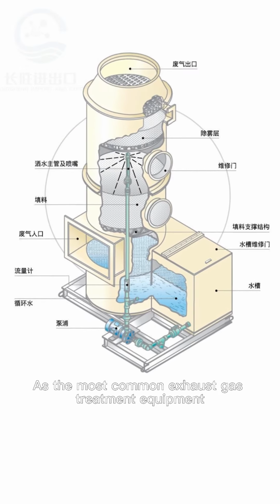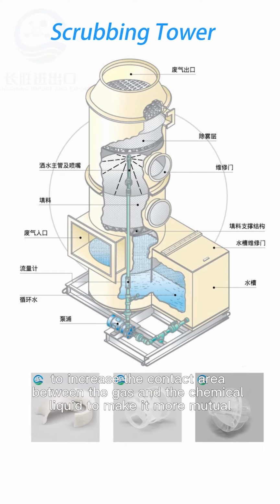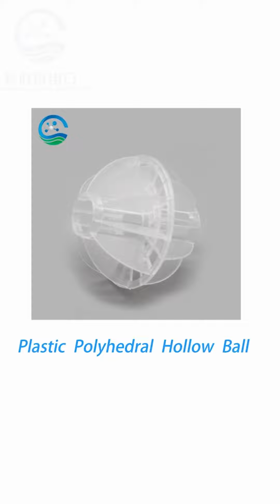As the most common exhaust gas treatment equipment, the scrubbing tower needs to add a certain amount of packing in the tower to increase the contact area between the gas and the chemical liquid to make it more mutual. Plastic polyhedral hollow ball is a common choice.